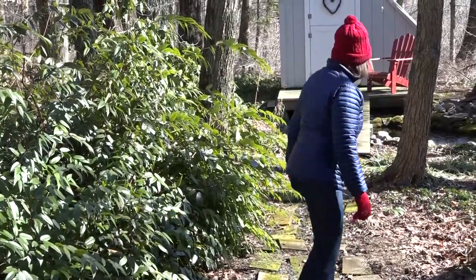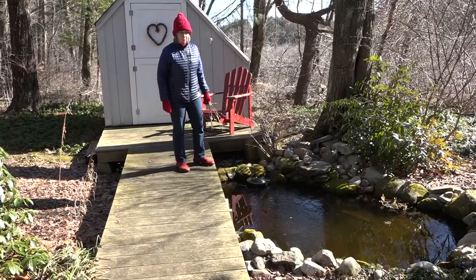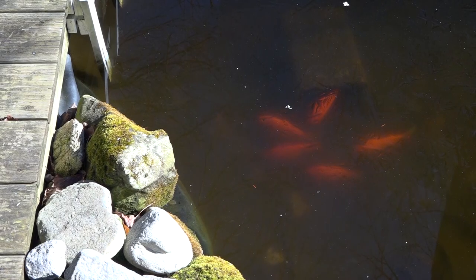Now moving back towards the pond. The pond is really pretty easy care right now. The fish are still there. They don't require food, and they're moving very slowly. Being cold-blooded, their metabolism is in tune with the environment, and they slow way down when it's cold. So they're just kind of floating around in suspended animation in the bottom of the pond. You can see them through the ice.